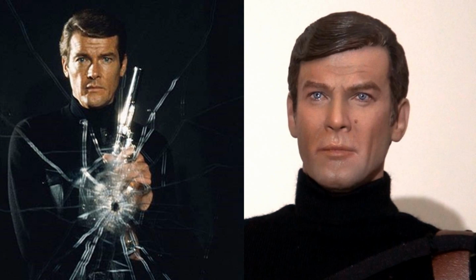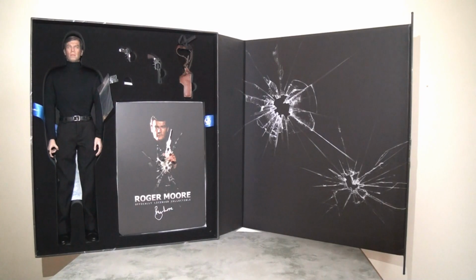This is fantastic. This is officially licensed by the estate of Roger Moore, and they have done him proud. This is a wonderful head sculpt. I've never seen one better, and this is, for me, the definitive 1/6 scale Roger. It's absolutely fantastic. He comes with 2 outfits, a host of accessories, and this fantastic packaging as well.